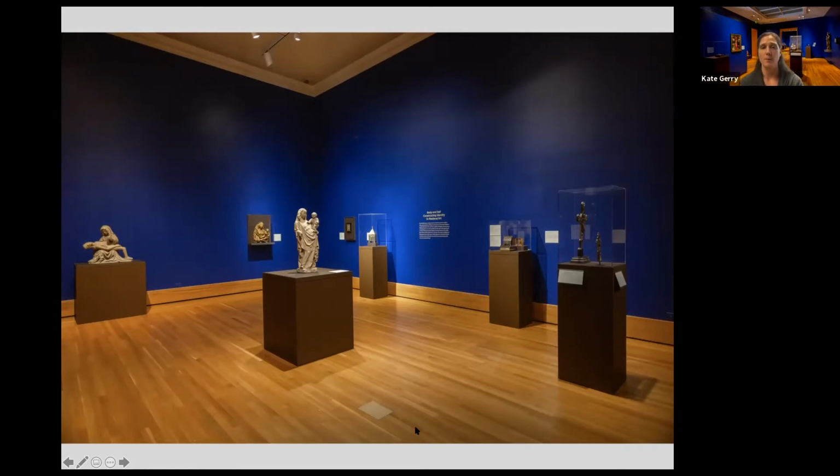And from that point on, we began to conceive of the show and to figure out how to put these together into an exhibition, as well as using works from the collection in teaching on a pretty regular basis, not just in my own classes, but many people who are teaching across campus have made use of these works.